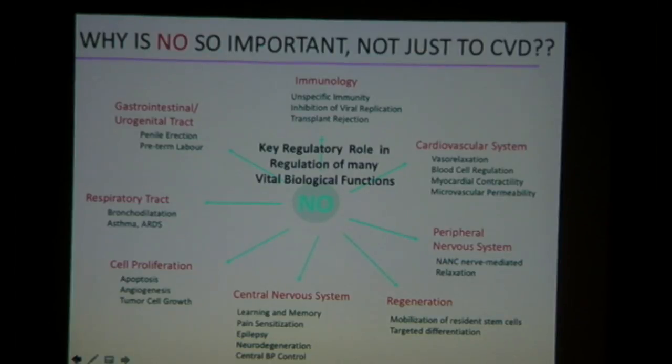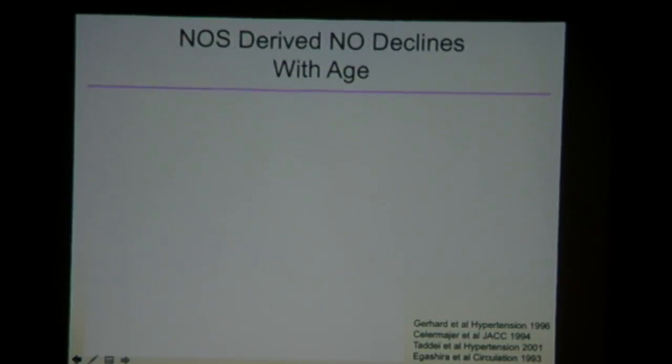Regeneration of stem cells, targeted differentiation of cells in the peripheral nervous system, in the cardiovascular system, of course. Vasoregulation, blood cell regulation, myocardial contractility, and microvascular permeability. So we often think about nitric oxide in only two places, the arteries and the penis, but in reality, it's all these other places as well.